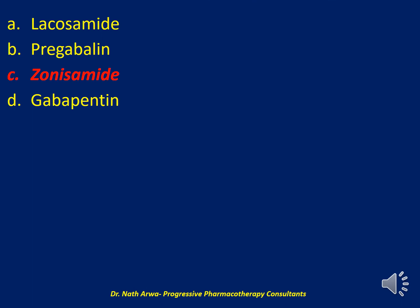Zonisamide is the correct answer. Now we know that lacosamide is an anti-epileptic drug which is typically administered orally twice daily as a tablet or as an oral solution. It can also be administered via short-term IV route when the oral route is not feasible. Now pregabalin and gabapentin relieve neuropathic pain, but they can also act as adjunct anti-epileptic agents which are administered 2 to 3 times daily in capsule or solution form.